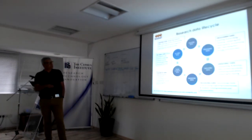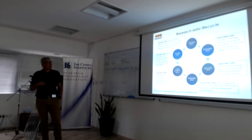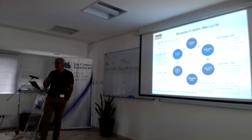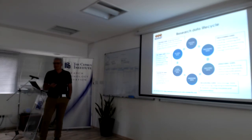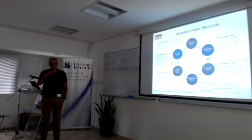Thanks. One thing, I won't go into the full detail and you will be able to read it, but this diagram is quite nice, showing that there is a data life cycle. You create, process, analyze, preserve, give access, reuse. This is something you will find in most research data. It doesn't necessarily go through exactly the same order or steps, but your data will go through those different steps.